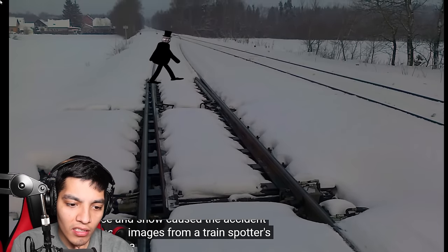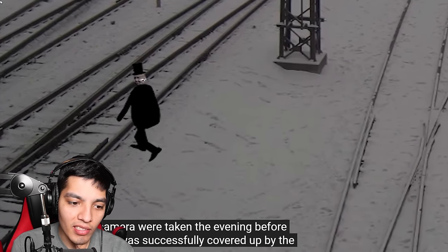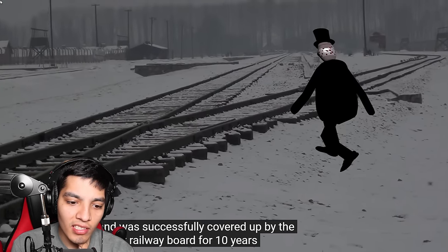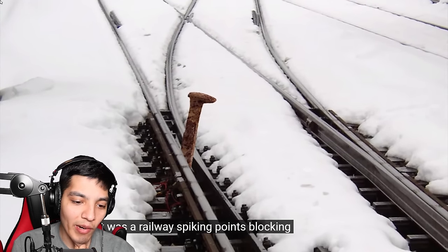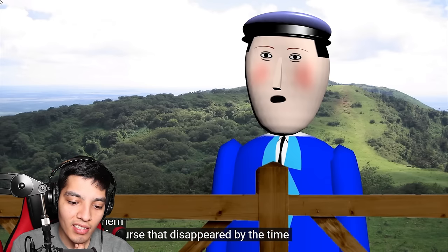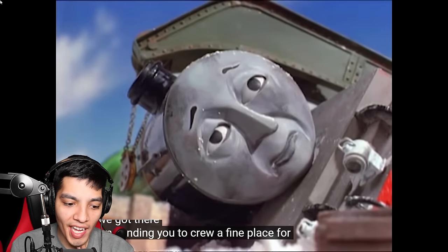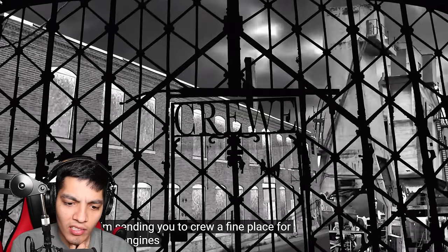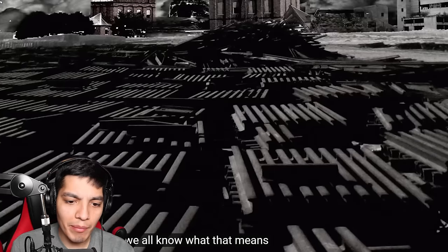Photos from a train spotter's camera were taken the evening before and were successfully covered up, I knew it, by the Sodor Railway Board for 10 years. There was a railway spike in the points, blocking them. Wow. Of course, that had disappeared by the time we got there. I'm sending you to Crewe. This man is so evil and fat. Crewe. We all knew what that meant. All right, this can be good for Henry.